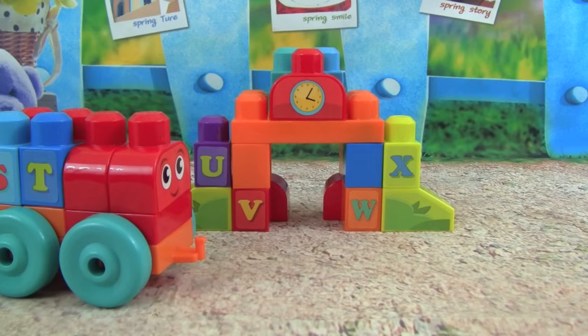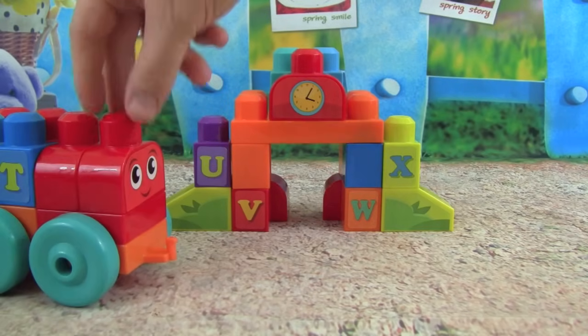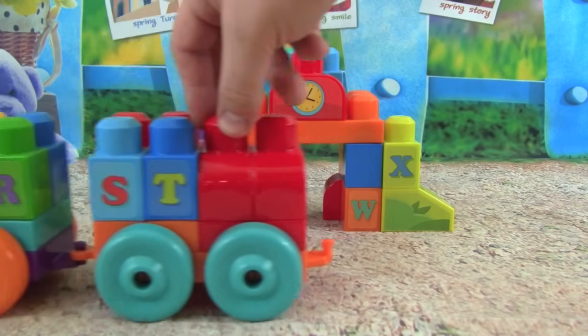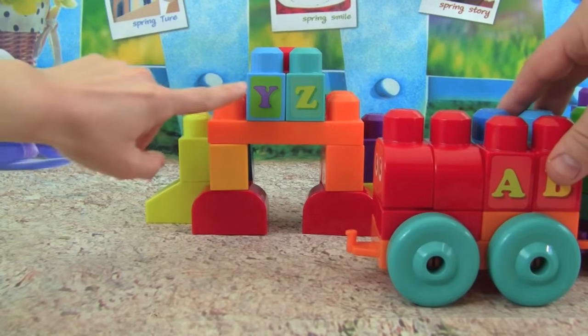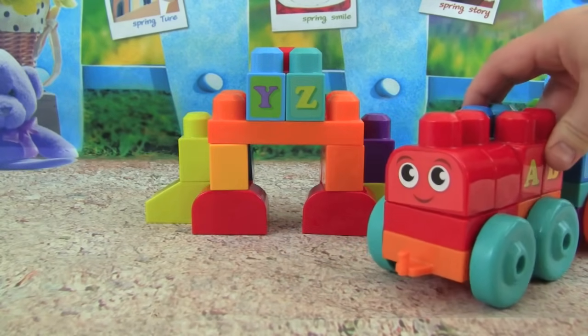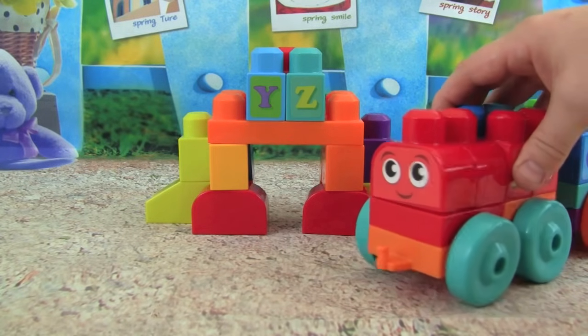But wait, are we still missing a couple letters? We're missing two letters. Can everybody look around? Do you see the missing letters anywhere? I don't know. I don't see them. Be sure to open your eyes wide, kids. Let's take a look around the clock tower. Whoa, do you see them now? Yeah, look, there they are. Y and Z. Great job, everyone. I told you if you kept your eyes open, you would find them.